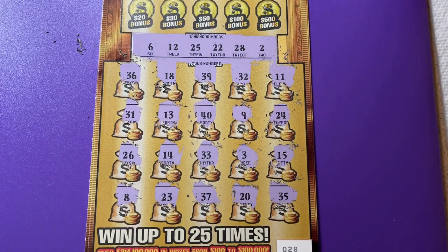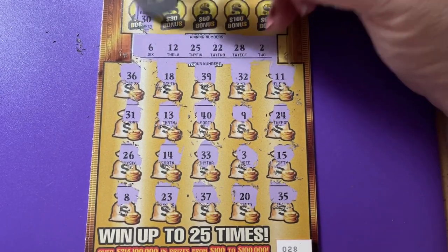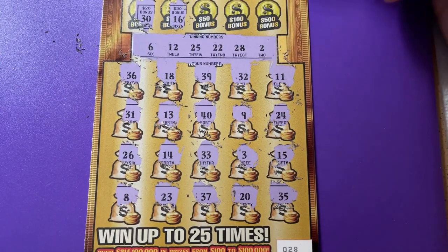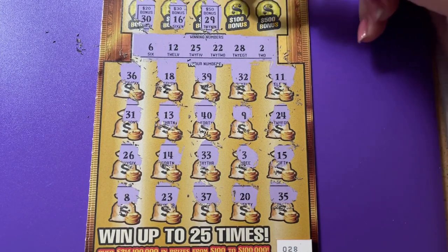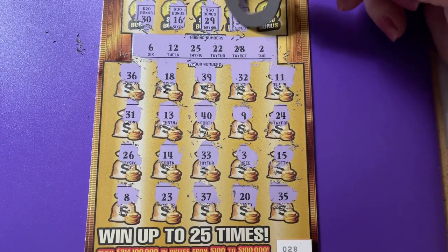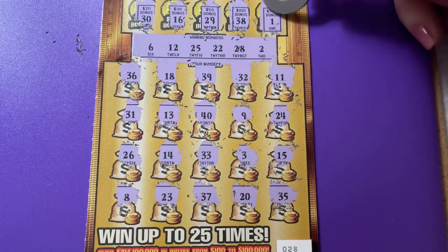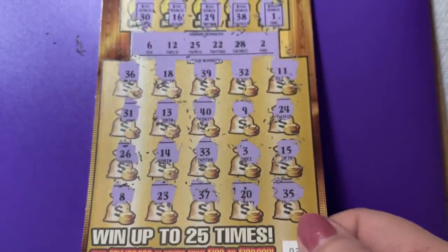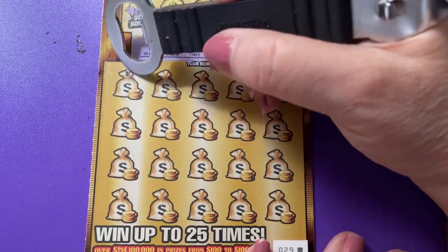I didn't see a matching number, so let's check the bonus. One off on that 29. Okay, I think 28 is a losing ticket. We'll take it off the clipboard. And now we'll go on to 29.